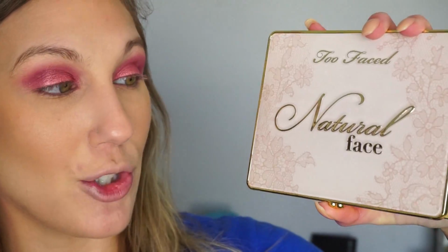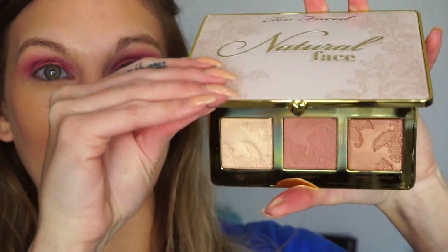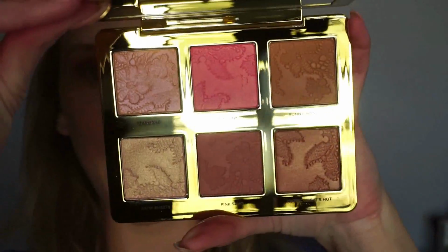I do want to move on to blush next, so I am going to come into the Too Faced Natural Face Palette. I haven't used this one yet. I think she is a beauty. Like I said, we do have bronzer shades in here, but I really want to give that Anastasia one another try. I'm going to use a blush and a highlight out of this one. I want to use this blush here in Pink Sand. It looks like a really pretty, deep neutral blush. I'm going to use the Sigma F40.